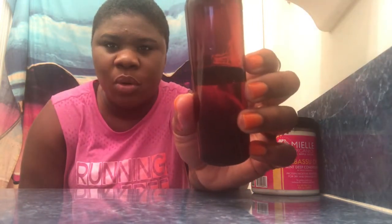I also have Jamaican black castor oil, tea tree, rosemary, peppermint, eucalyptus. Lavender, tea tree, peppermint, rosemary. Okay, I have all these oils in here, and it's another essential oil that's in here that I use exclusively on my edges because my edges are thin.